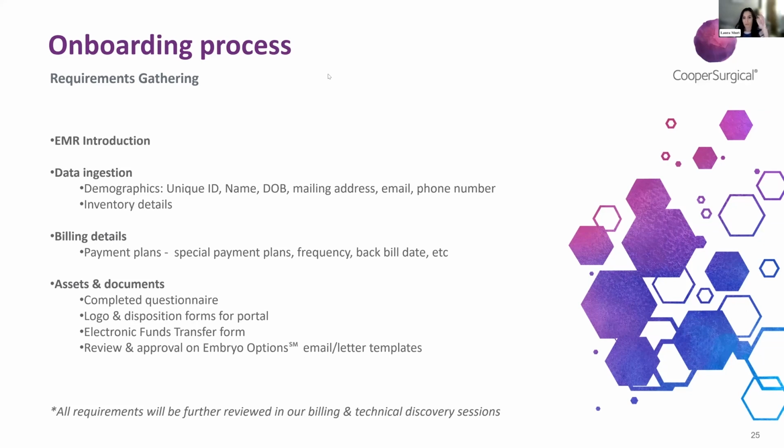Both the data ingestion piece and how we're configuring the billing and payment plans within our system are topics on a weekly call. So we'll dedicate a weekly call to data review and how we're configuring payment plans within our system. Those are more what we consider billing and technical discoveries that our team walks clinics through. And then finally, there's a list of assets and documents that we will ask the clinic to provide to us. So we give you a questionnaire and ask you to complete it, which allows us to learn a little bit more about you guys and how you've been operating historically.